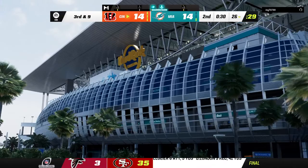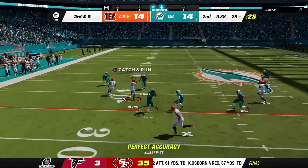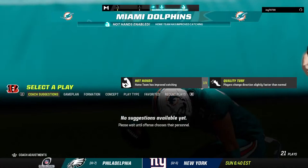Gun, gun. After an incomplete pass on second down, that'll leave him trying to convert on third and nine. Now it's Burrow. Trying for Brown, and it's intercepted. Picked off by Caleb Farley. And he will bring it back. It's a pick six and a Dolphins touchdown.